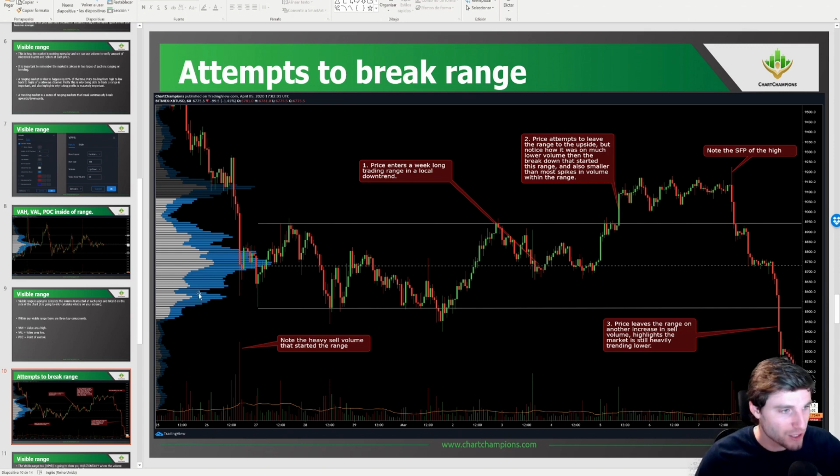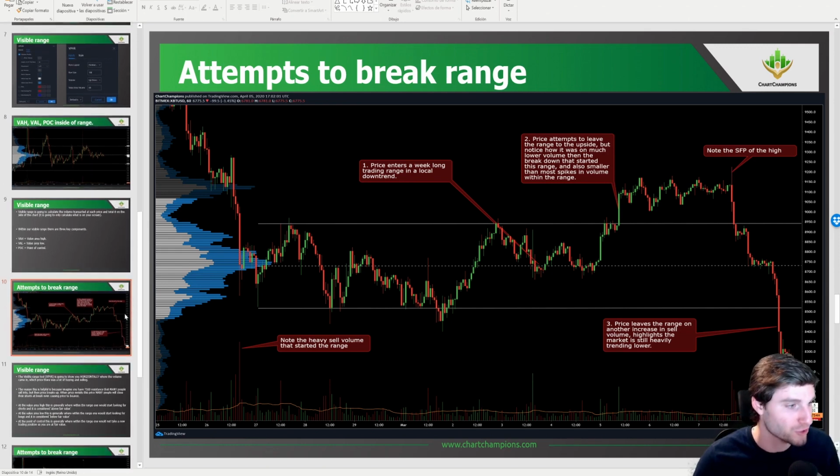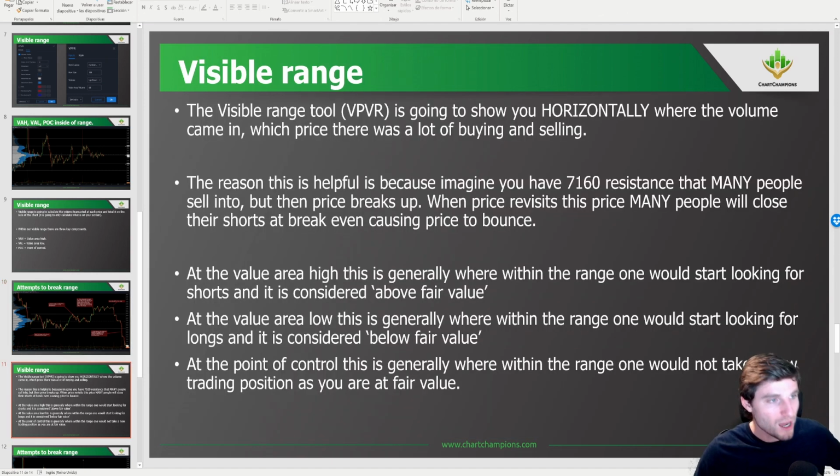Okay, and I've still got a few more slides before I go over some more examples, but yeah, this was a lovely example of why it's likely that you're going to head down, and then what you would want to see if this was likely to be a bottom. You would have definitely wanted to see the increase in bull volume, pullbacks on lighter volume, and then increases again on bull volume.